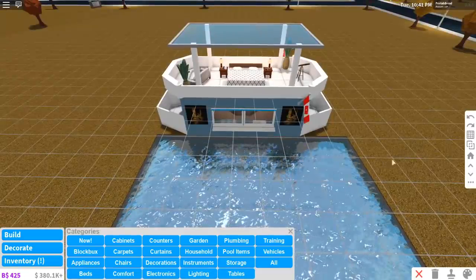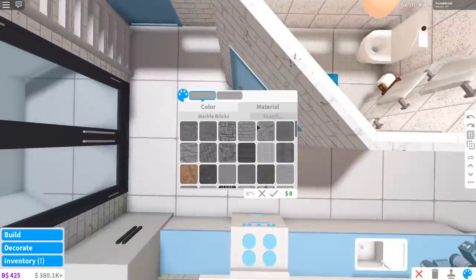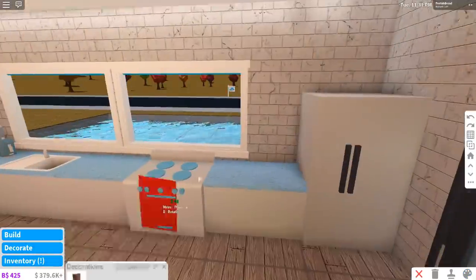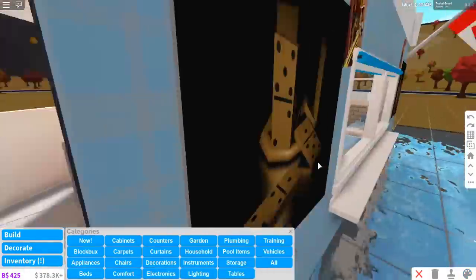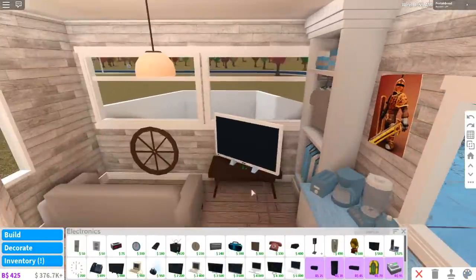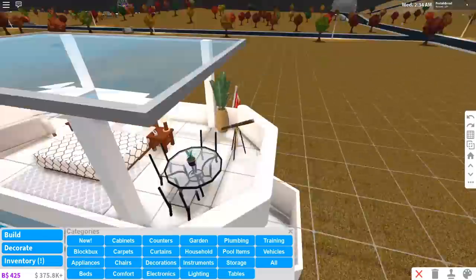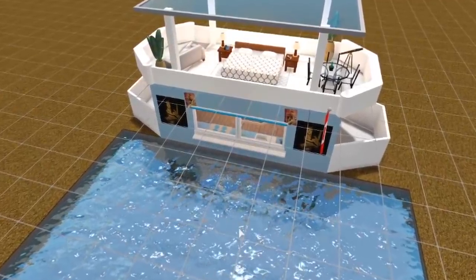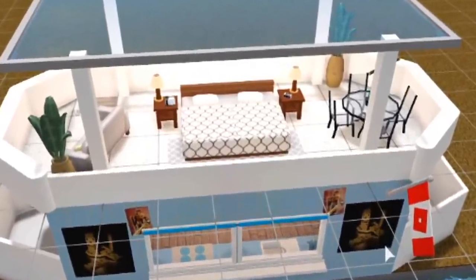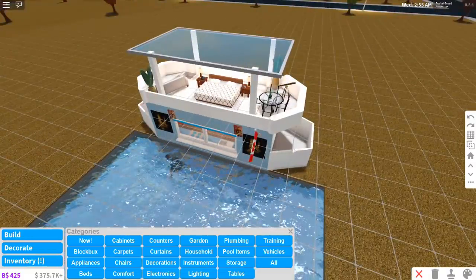All right, so I think I'm pretty much done. So we have, okay, we actually don't have a place to eat though. We didn't even do this floor yet. All right, so I did a lot of decorating, and I think we're done. I might have missed something, but I don't know. But we got the bedroom, the kitchen, the bathroom, and an outdoor dining area. So I think I've included everything we need to survive to make this a house.